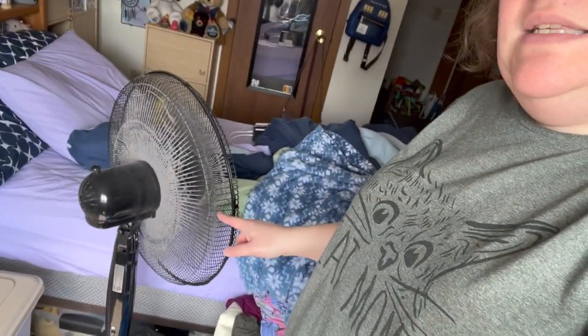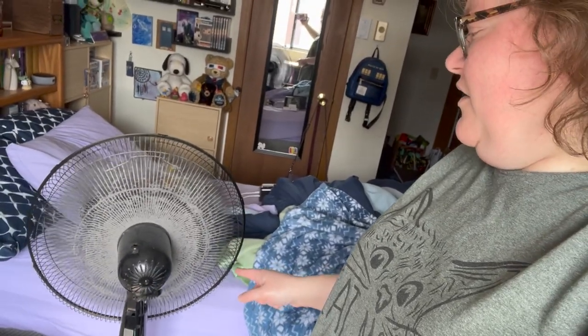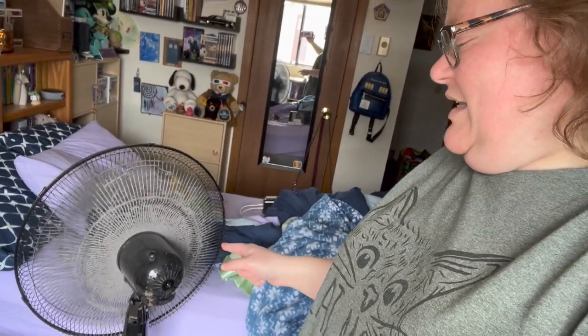And the fan really needs to get done, too. Look at how disgusting that is, guys. That is from the litter box and the cat hair. That is nasty. That really needs to get done today.